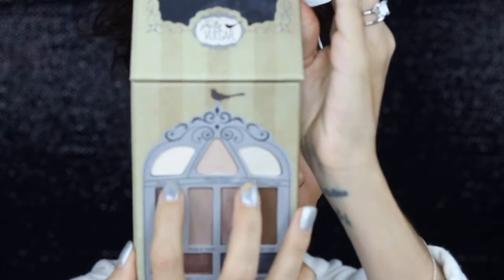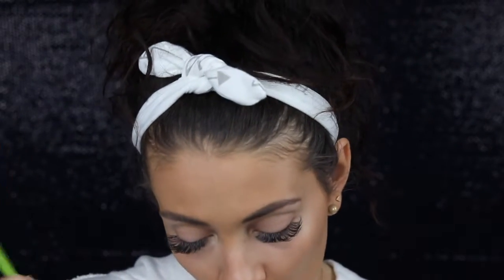I'm just going to set my eyelids with this shade right here called Nocturnal. And to use that, about this brush set: 100% synthetic fibers, soft, durable, flat painter brush, a fluffy blender, and a flat liner brush. This trio retails for $18. So I'm going to go in with the fluffy brush into that Nocturnal shade and just sweep it all over to kind of set the base.